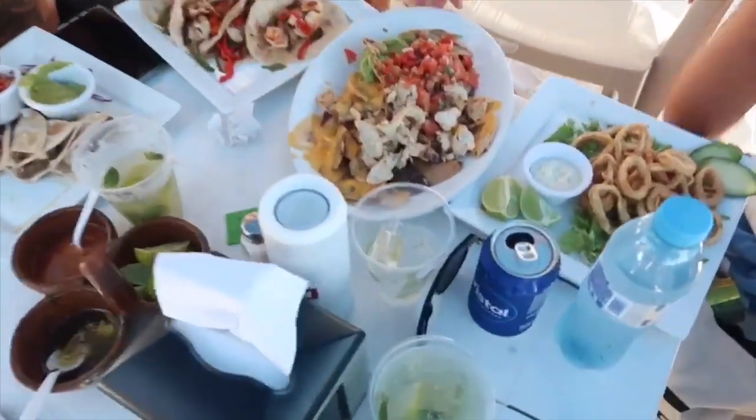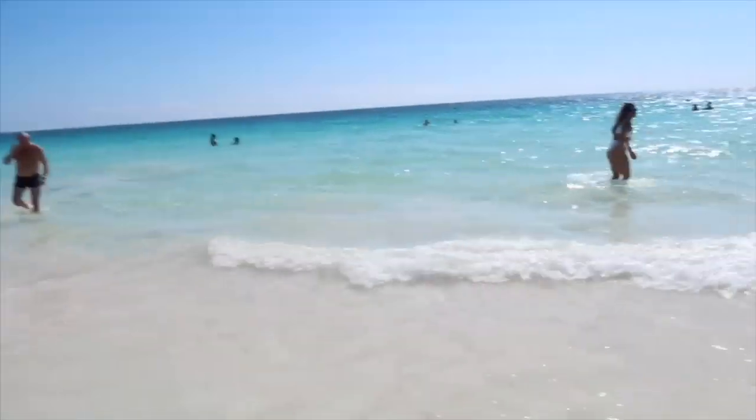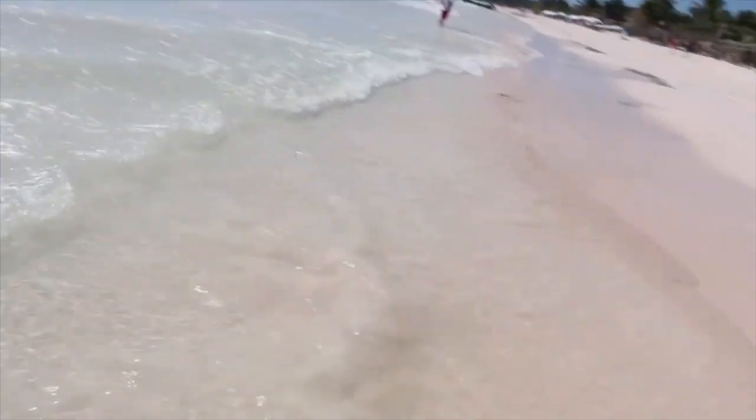They have beach chairs that you can rent there for pretty cheap, pretty affordable. They have really good food at the bar. Literally the most perfect beach. The water was not too cold, not too hot. Everything about it I absolutely loved and highly recommend going there. If you don't have a good time there, you can come back and talk to me about that.